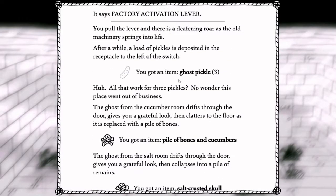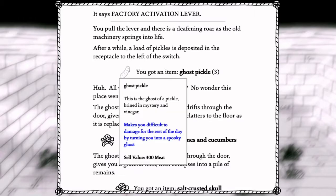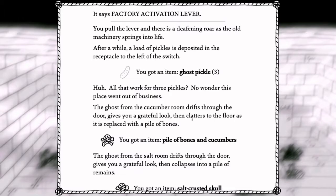Oh! You pull the machine lever. There is a deafening roar as the old machine springs to life. After a while, a load of pickles is deposited in the receptacle to the left. You got 3 ghost pickles. This is the ghost of a pickle, brined in mystery and vinegar. Makes you difficult to damage for the rest of the day by turning you into a spooky ghost. That sounds really cool. Huh, all that work for 3 pickles. No wonder this place went out of business.